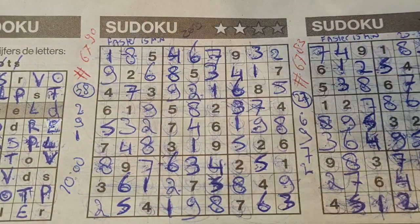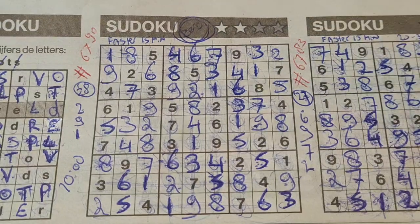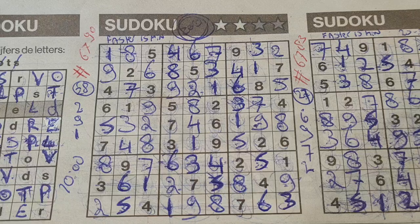Wow. Very quick to solve. 2 stars. Well, I think it's a 0 stars puzzle. But we solve it again, and I like this one. Yes, I really do think so.